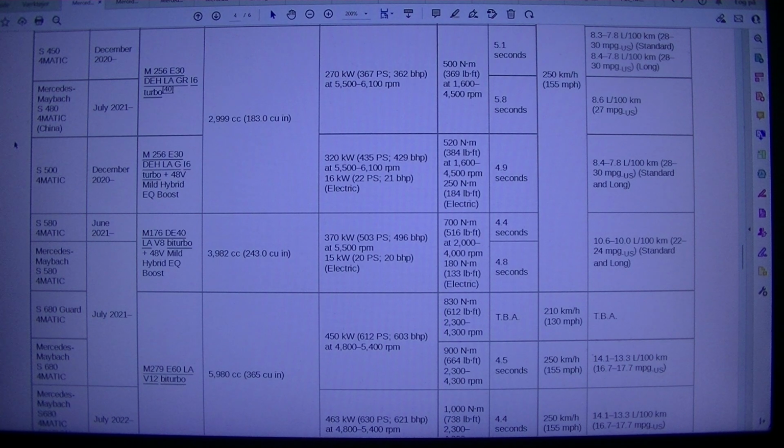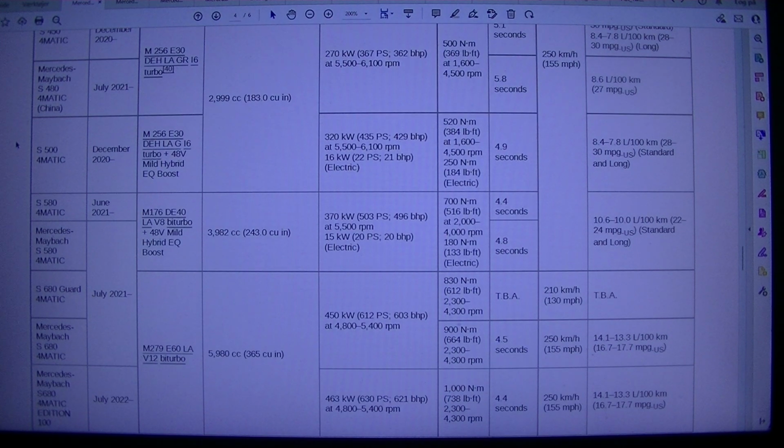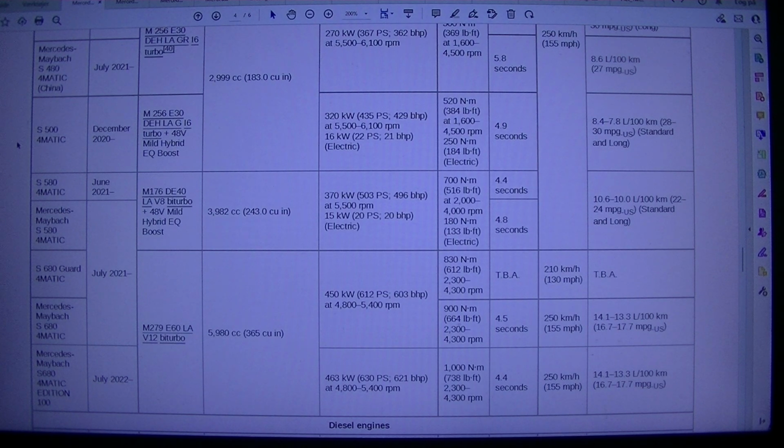27-30.6 mpg. S450L 4MATIC, China. S450 4MATIC, December 2020. M256 E30 DEH LA GR1 I6 turbo, 3.0, 2,999 cc, 183.0 cu in, 270 kW, 367 PS, 362 bhp at 5,500-6,100 RPM. 500 Nm, 369 lb-ft at 1,600-4,500 RPM. 5.1 seconds. 8.3-7.8 L/100 km.